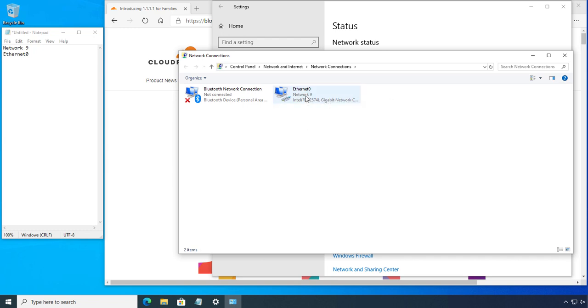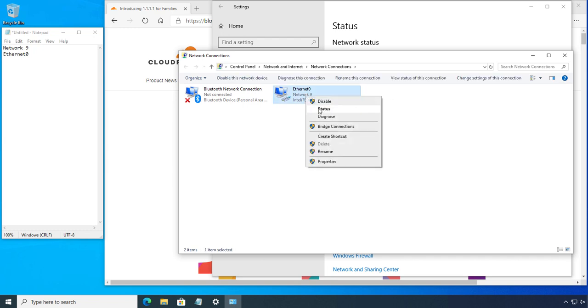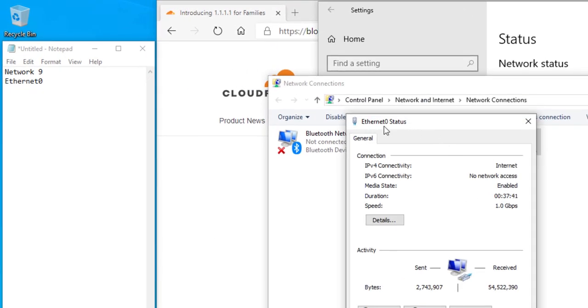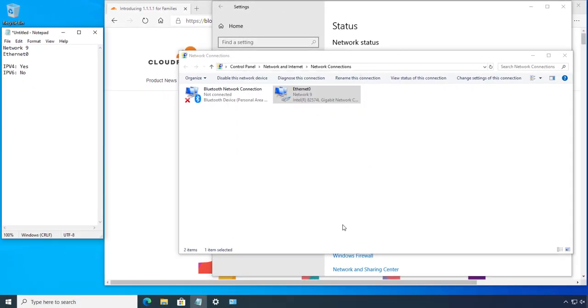Now, I move on to my network, right-click, and choose the option Status. Status tells me a bit more information about this network, and I have two settings of interest. I have IPv4, which, if you look closely, tells me this is connected to the internet. So I'm going to say yes. And IPv6, which informs me that there is no connection. So in my case, that would be a no. That's all I need from the status box. Yours could be the same.